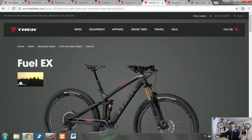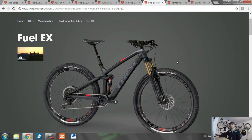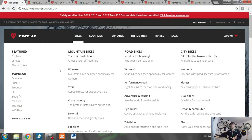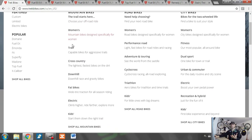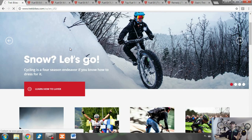Now, Fuel EX versus Remedy. I'm going to show you the range of Fuel EX bikes because it is not an easy thing to find yourself there. And why is the Trek website lousy? Because I don't understand all these things. Okay, women's bike, mountain bikes here. Women's trail, cross-country, downhill, fat bikes. Okay, I'm interested in trail, so that's okay.